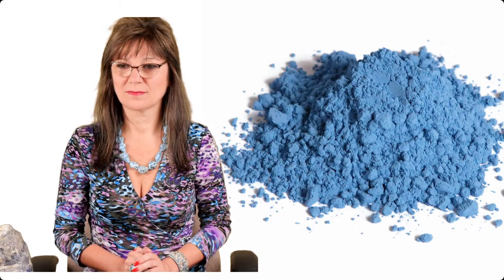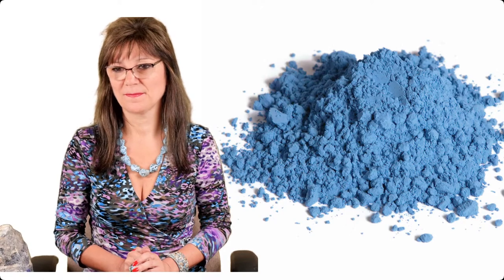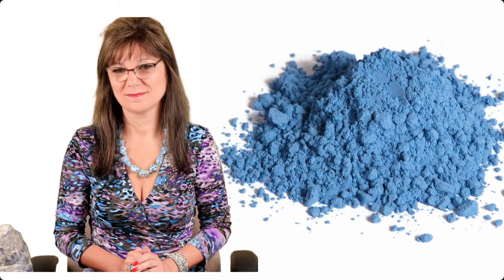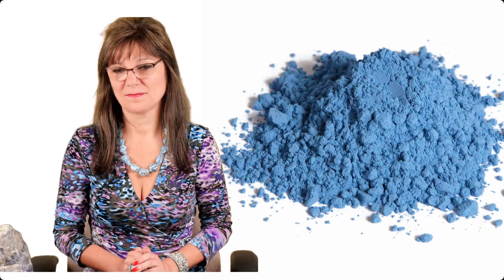So you can imagine starting off with a stone, and what you end up with is a very, very bright blue, less than 5%. That's why the cost was so much. And here's an example of the pigment. This is what ultramarine, the synthetic, is based on, the same chemistry. And so now we have a synthetic.